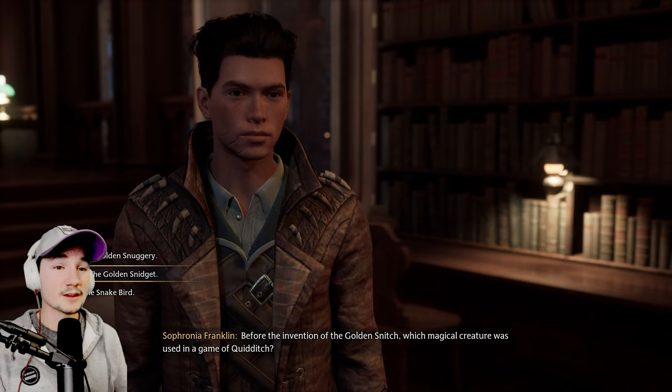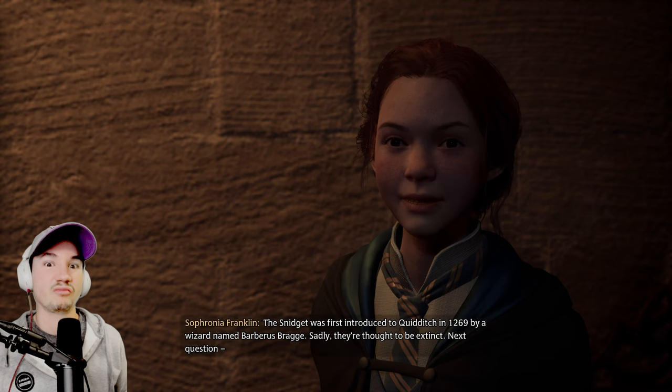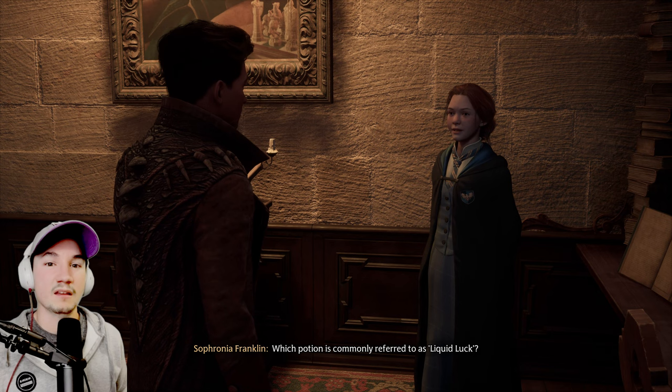The Golden Snidget. Correct! The Snidget was first introduced to Quidditch in 1269 by a wizard named Barbarous Bragg. Sadly, they're thought to be extinct. I don't care. Next question. Which potion is commonly referred to as liquid luck?